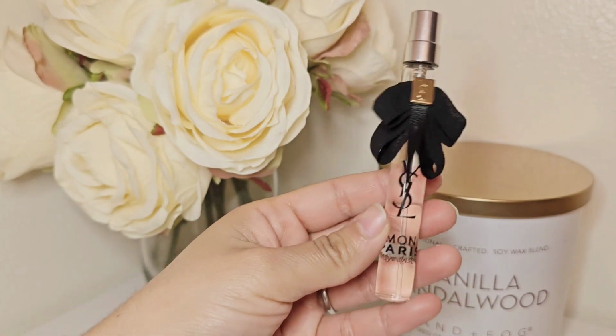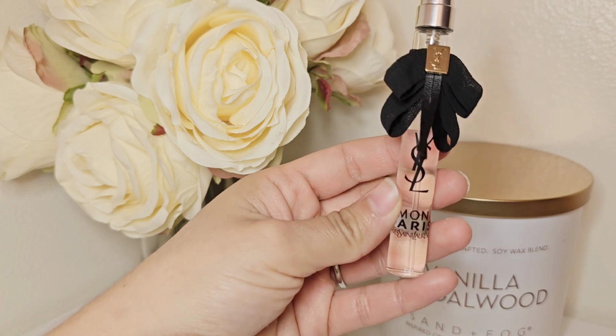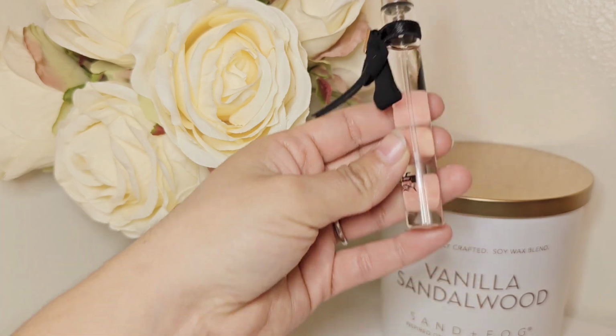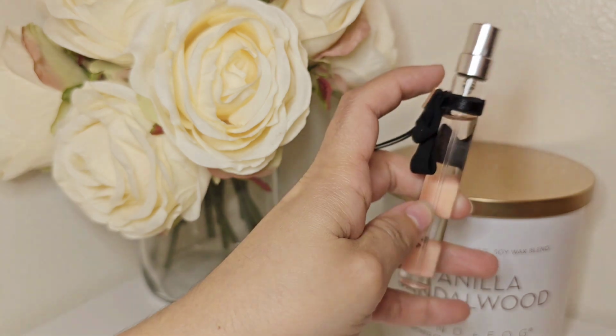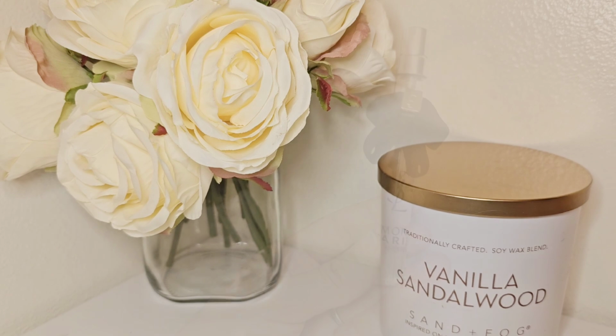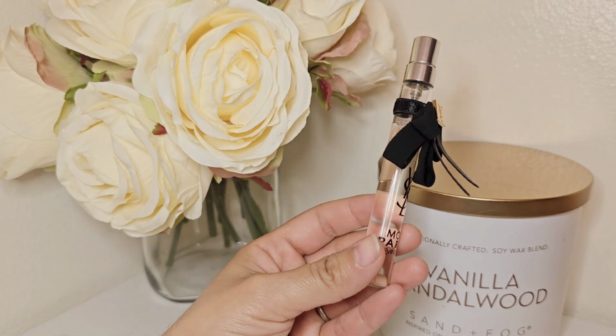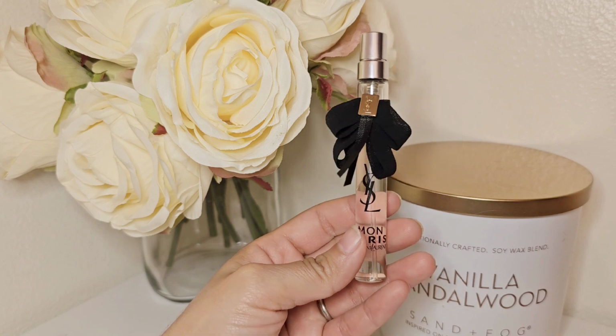Next, I will be getting rid of my travel size of Mon Paris by YSL. This is a cute little bottle, and I love the little bow detail. Oh no. Okay, I really need to be more careful. This is not my usual setup, so this is kind of difficult.